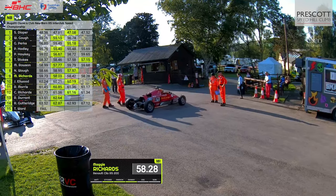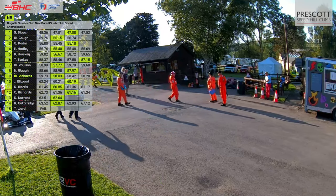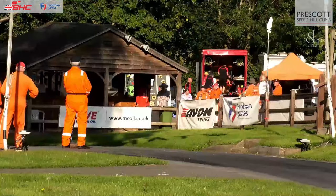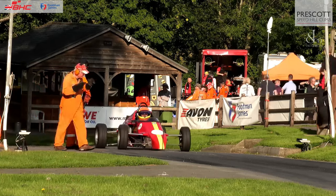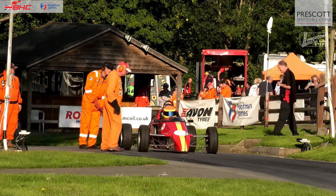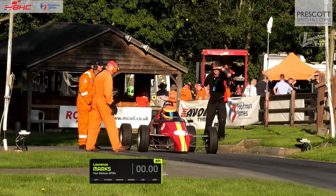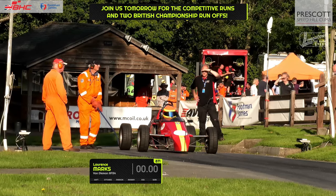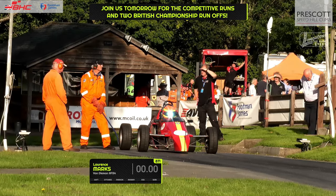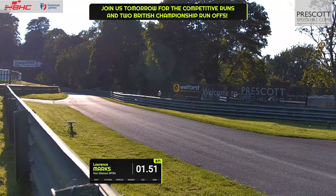Actually, I can see what looks like a Formula Ford that's going to have a go. Double-driven Formula Ford. Yeah, so car 871. That was Becky Crocombe's car, wasn't it? So in fact, it's Lawrence Marks who's going to be driving that car. Now, the Van Diemen RF84, 1600cc Formula Ford, leaves the line. Whether there's any more, we will find out in a minute.